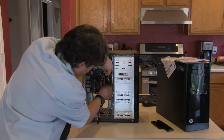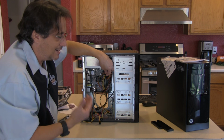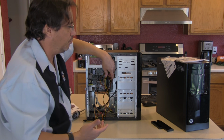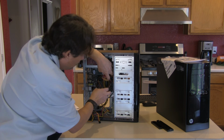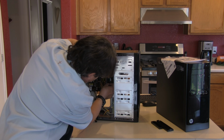If you were to put these LEDs on backwards, as long as they're in the right connector, it doesn't hurt anything. It just means your power light won't come on, or your hard drive light won't blink when your hard drive has activity. You have to turn the cable around. But ideally, you build it right the first time and you don't have to do that.